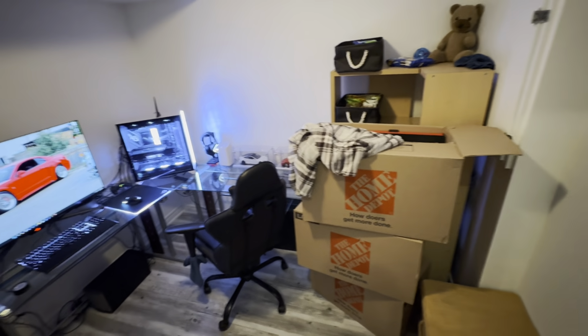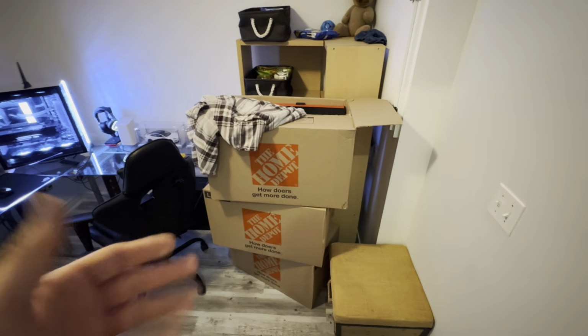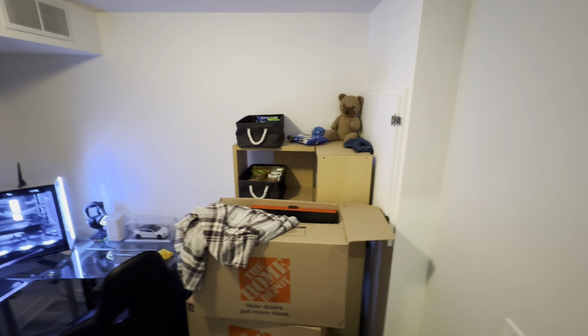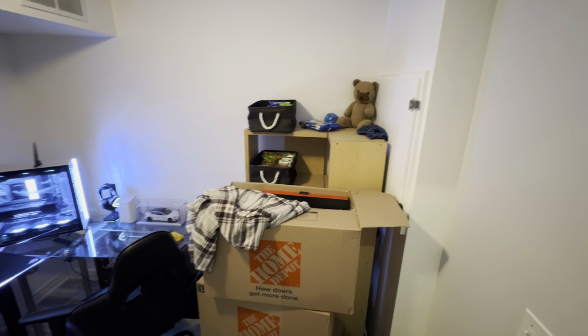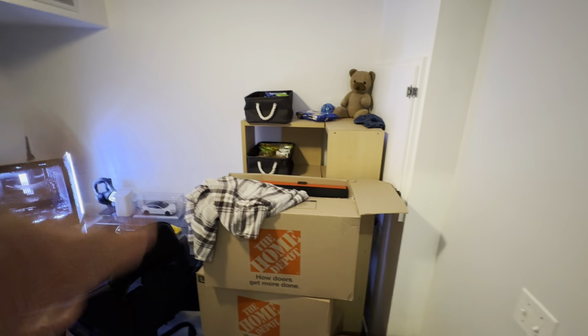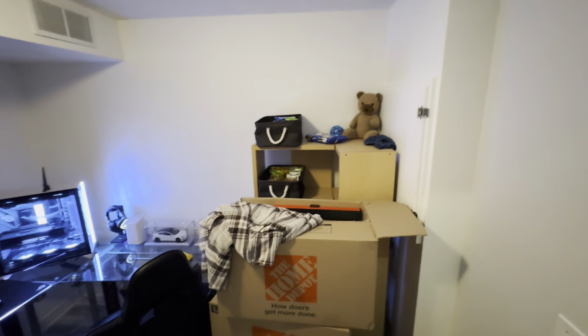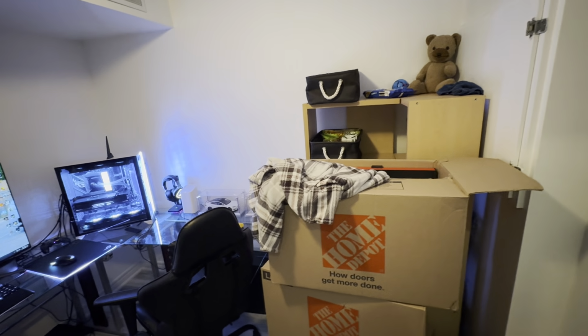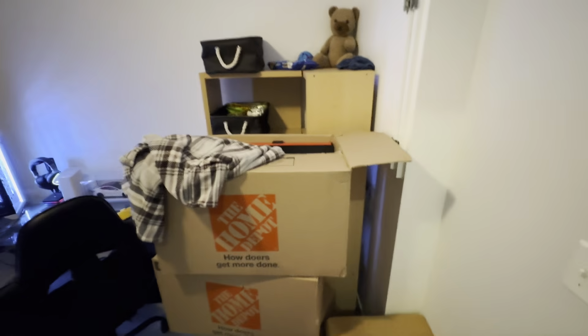Again, we only moved in about 3 weeks ago. I still have some boxes I need to unpack and put on shelves. There's some kitchen stuff that we're waiting on another little pantry to put away all the snacks and stuff like that. There was a little bit more cupboard space at the other house in the kitchen than there is here, but we'll make it work. So again, these boxes will be going away.